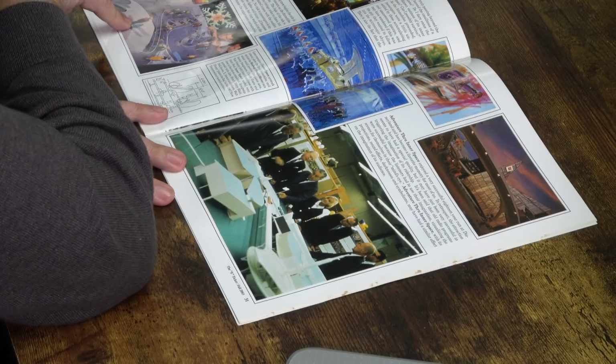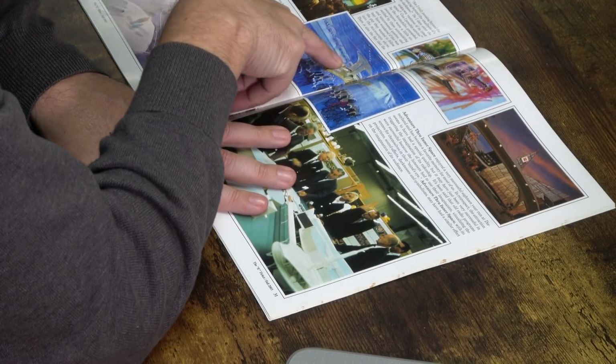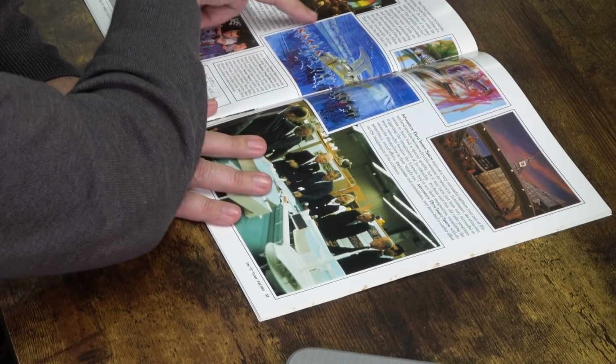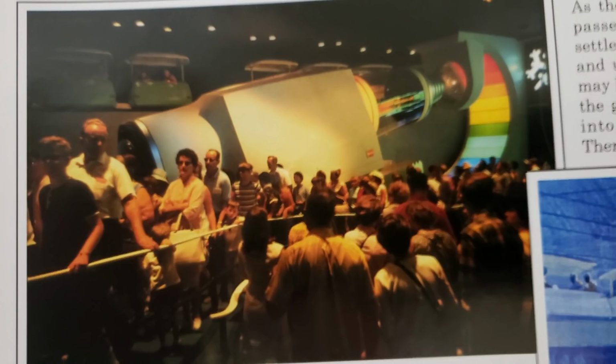This is one of my favorite images from looking through the history of Adventures Through Inner Space and seeing these guys build it. There's a couple like this, but I think that's the only one in here, showing you the model and how close that is to the finished product. Okay, so this concept art shows the People Mover going through the queue. There's the automobiles, there's the mighty microscope, and there's the People Mover. And you can see in this image too, the People Mover right up here.